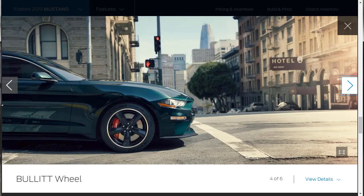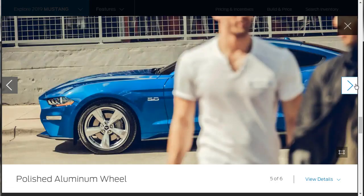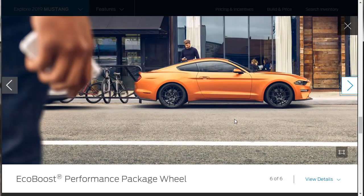Here's the Bullitt wheel. Yep, the Bullitt is a trim level of Mustang. It's come back. Like I said, we're not going to get into talking about the various Mustangs that aren't applicable to the GT, so we're not going to talk about the Bullitt, but yep, the Bullitt wheel. I don't know if you can get that on our GT. Maybe you can, maybe you can't. We'll find out when we get to the build and price and see what wheel choices we have. There's also a polished aluminum wheel. And then, well, we won't have to worry about the EcoBoost, but there's the EcoBoost Performance Package wheel as well. I kind of like the meshy wheels. I think they look cool. They remind me of some BBS style wheels, and, well, there's nothing wrong with that.